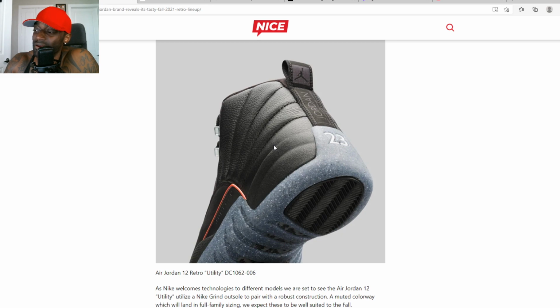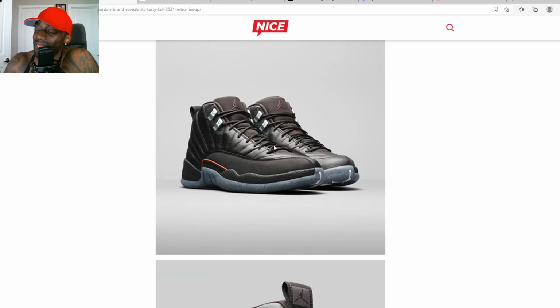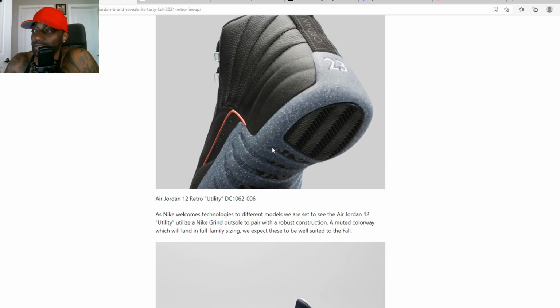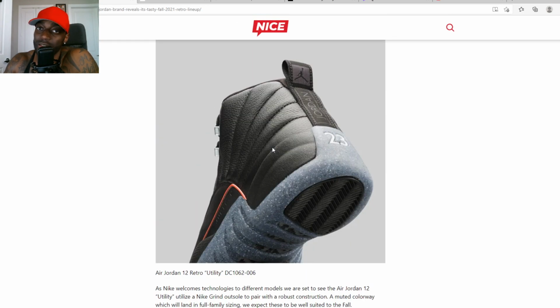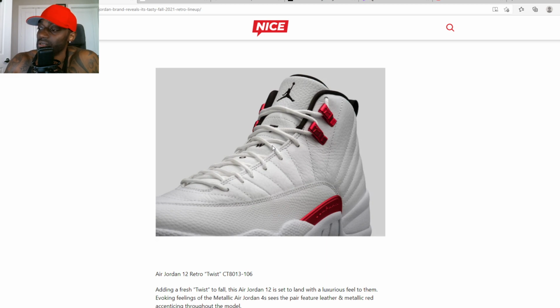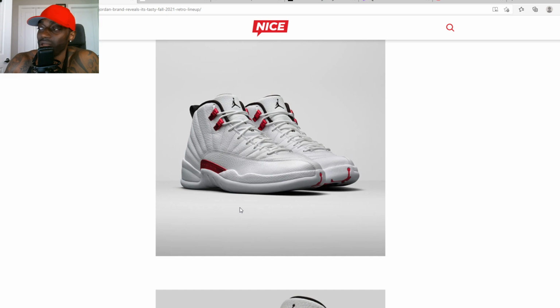Yeah. These right here, nah. The utility? Nah. These need to be smashed by a hammer. A utility hammer. No. These are going to be sitting like ducks. You're going to go to your mall, you're going to go to your outlet, and these hoes going to be on sale, 50% off. These are decent. The twists, Jordan 12 twists, these are definitely going to sell out. I'm not going to buy them, but they're going to sell out.